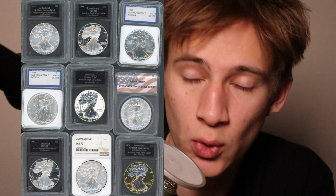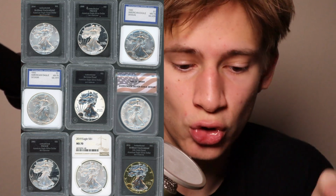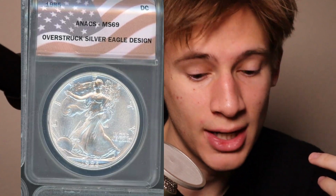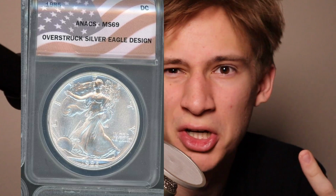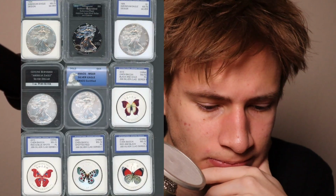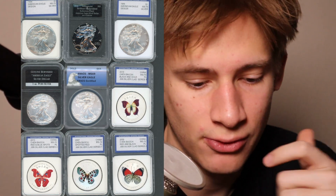So here's all the graded coins that were included. Kind of a lot of basement slabs, but there were a few cool ones, like this 1985 Silver Eagle. That's right, 1985. Just a cool little homemade design that somebody made. There were a bunch of these weird butterfly coins that I actually still have.